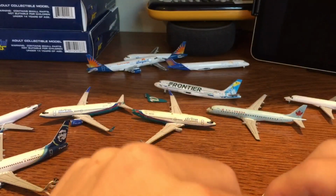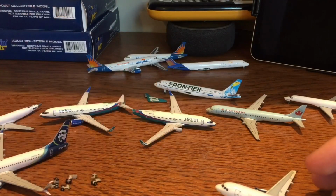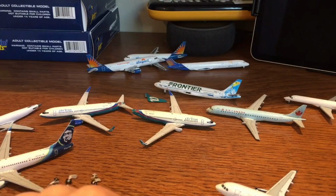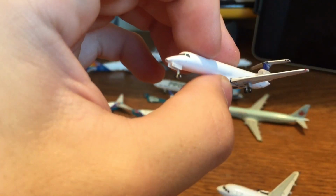What do I want to do next? Let's see. I'm trying to go somewhat in order when I got these. So, sorry. Yes, okay, this one was a Delta Connection ERJ-145.